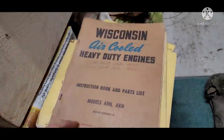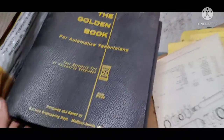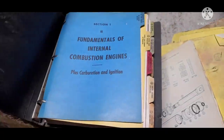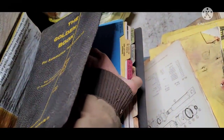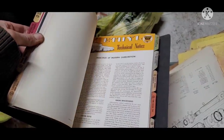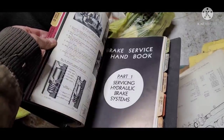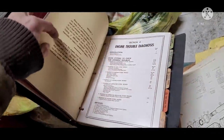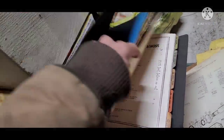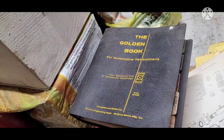And then underneath, this is the Golden Book. So in here, it's just a lot of basic service tips. This is a great book because it also has troubleshooting in it. Most shop manuals don't have troubleshooting. They just kind of tell you how to take something apart.